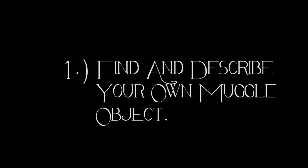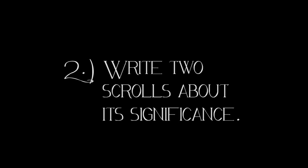This concludes our lesson. Your assignment for next week's session will be to find and examine a Muggle object, and to write 2 scrolls of observations that tell us what may be learned about Muggle culture from the object of your choice. Good day, students, and well done, Mr. or Mrs. X, wherever and whoever you are.